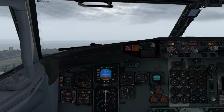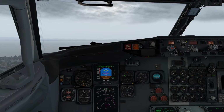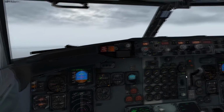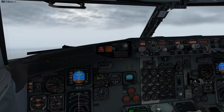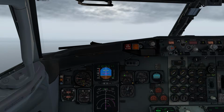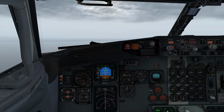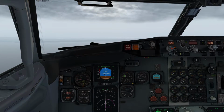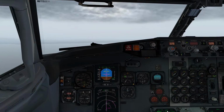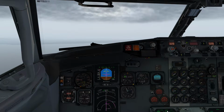Okay, turn the gear off now. Gear is off, and we'll close that now. Whoops. There we go. So we'll close the gear off, turn the auto brake off as well. If we're around 180, so we'll go up to our flaps 10, to our 5. As we come around now, 220 max.